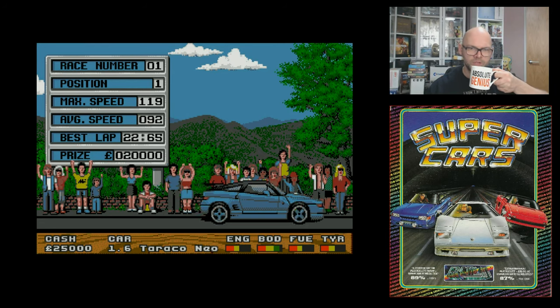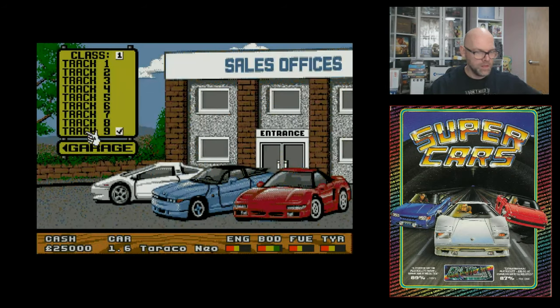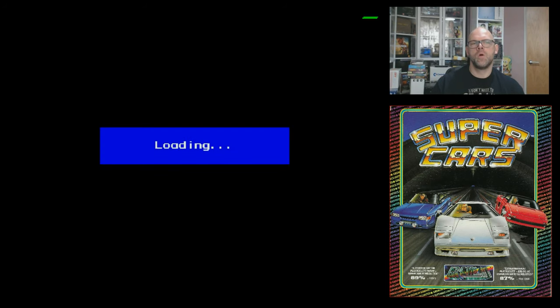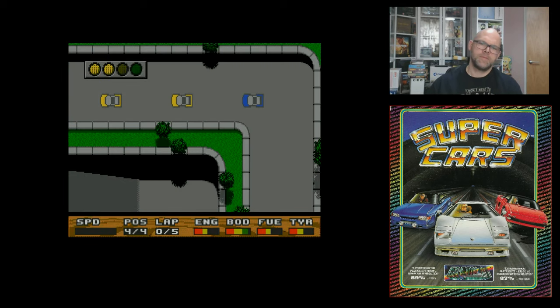Average speed there, 92 miles an hour. So I might chance it and go for track 8. Bear in mind my engine is about halfway. I think track 8 is slightly shorter, so I might just be alright. Or I might not be. Only time will tell. I'm not sure how many in-game tunes there are, because there's quite a few. Must be at least half a dozen.